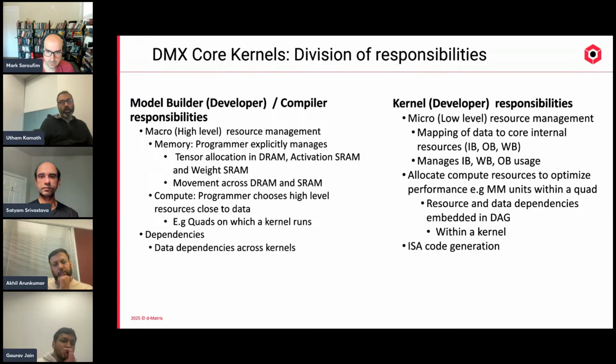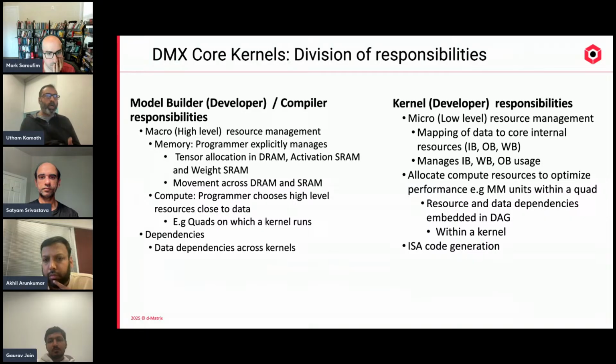On the other hand, the kernel manages the resources that are much closer to the compute. For example, when we want to do a matrix multiplication, we first have to move the activations into what we call input buffers, and the weights into what we call weight buffers. Once the matrix multiplication is done, the output goes to the output buffer. The kernel manages all of that. It's somewhat involved because this is the part where we have to be very careful to get the pipelining and extract all the compute that we can without leaving any bubbles in our pipeline. In addition, inside the kernel, while it's generating the code, it creates a set of dependencies. Within the kernel, the dependencies that are managed are chiefly resource dependencies.